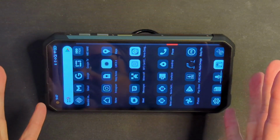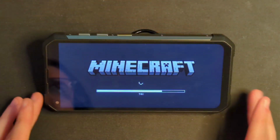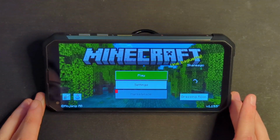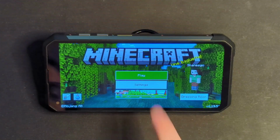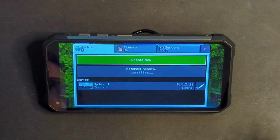I'm struggling to find anything sitting sideways. Of course, there is Minecraft. So let's load this up. And, again, this is not a game that's particularly difficult to run or to play, but I think it's a good place to start. So let's jump in, and I'll let you see how long it takes to load into this level.